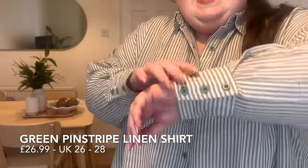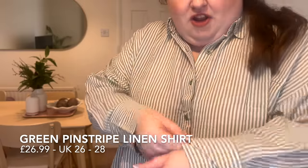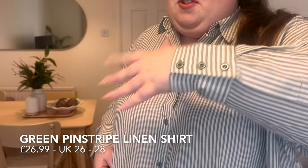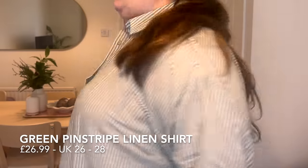The only thing is these cuffs are quite stiff. They're very stiff and starched cuffs. And they are quite narrow. They are fitting me fine, but if you did have maybe slightly bigger wrists, it could be getting a bit tight. But apart from that, I just love it.